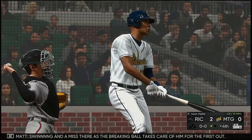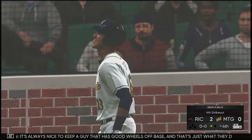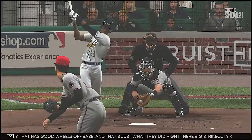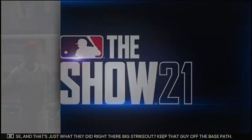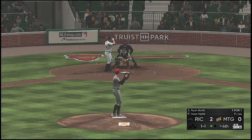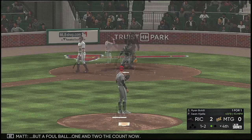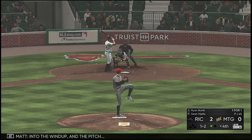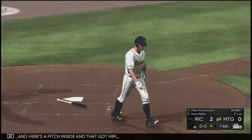Swing and a miss there as the breaking ball takes care of him for the first. It's always nice to keep a guy that has good wheels off base, and that's just what they did right there. Big strikeout, keep that guy off the base path. So now to the plate, Ryan Bolt. Swinging, a ball hit on the ground, but a foul ball. 1-2 the count now. Into the windup and the pitch. And here's a pitch inside, and that got him.